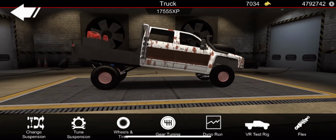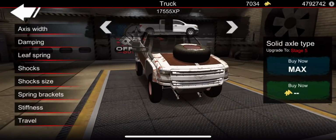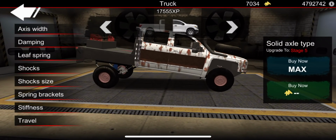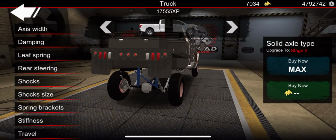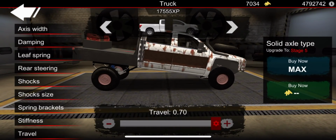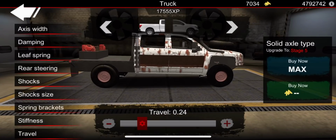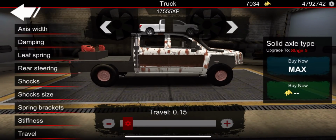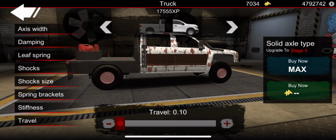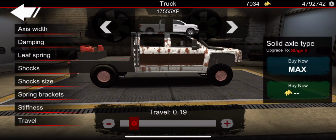Alright, now the first thing we're actually going to try to take care of is the suspension here, because this is going to be really hard to work on with this suspension like it is. So we're going to go on to the back of the truck here and go ahead and lower our suspension here. I think we're going to go pretty low with this truck. It's going to be a sort of lower to the ground build. That's something we will be going for.